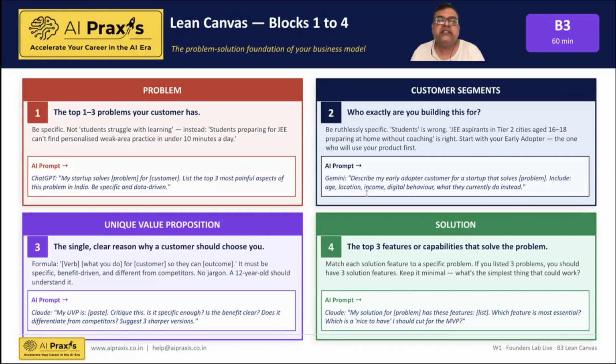Block number two is customer segments. You now know the problem. The next question is who is facing the problem? One of the biggest mistakes student founders make is saying everyone faces it, or all students. Come on, don't use this. This is not the reality. If your customer is everyone, your customer is probably no one.